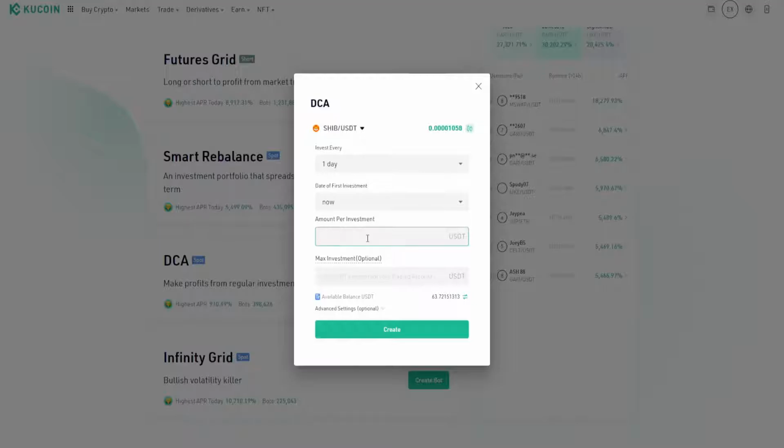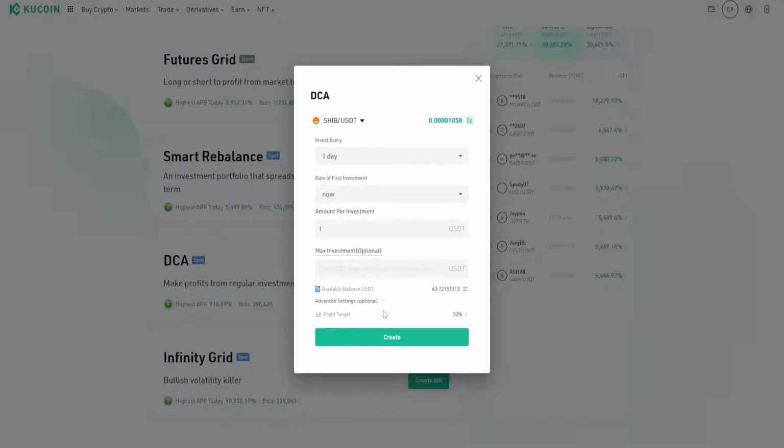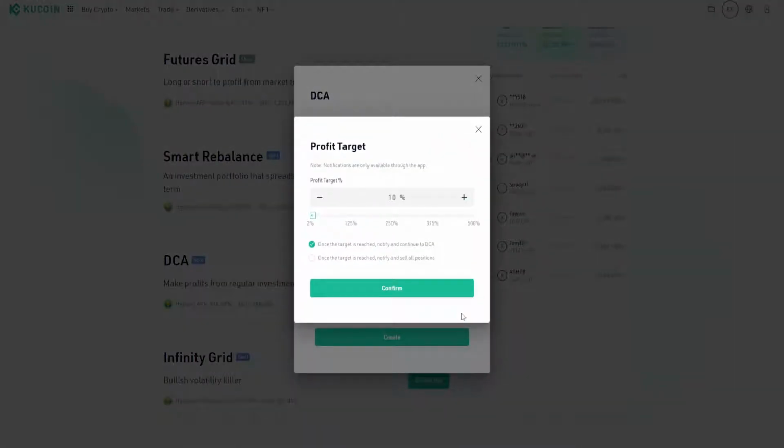And this is a unique feature. You can start with $1 a day. Which other trading option gives you the opportunity of trading $1 a day? You can put in a set amount of investment, and you get the advanced option where you can choose the moment your investment reaches a certain percentage of profit.